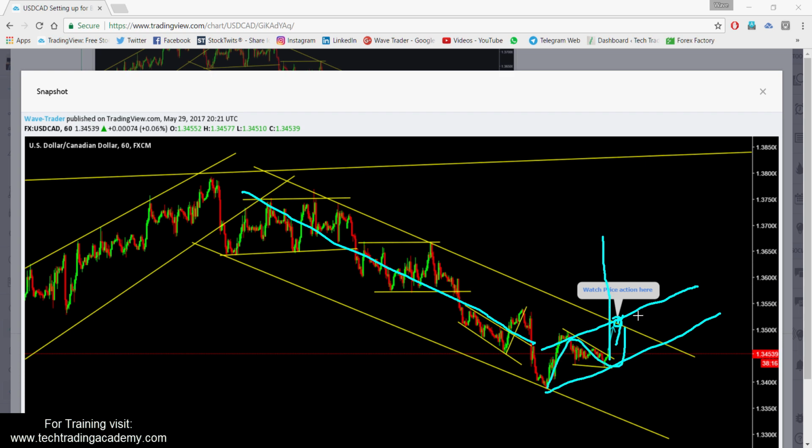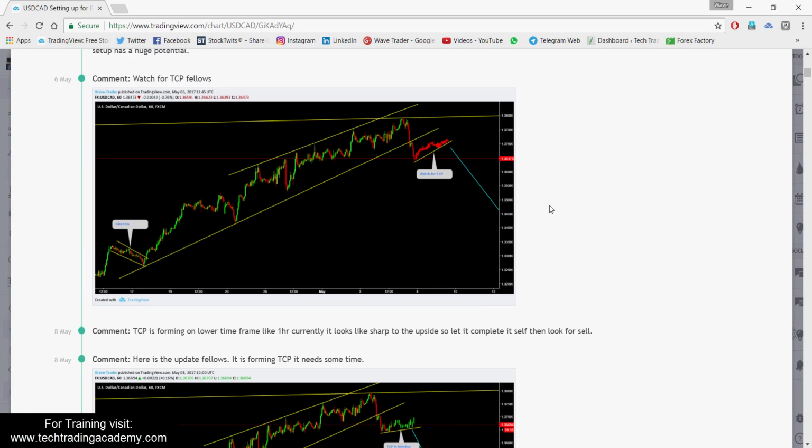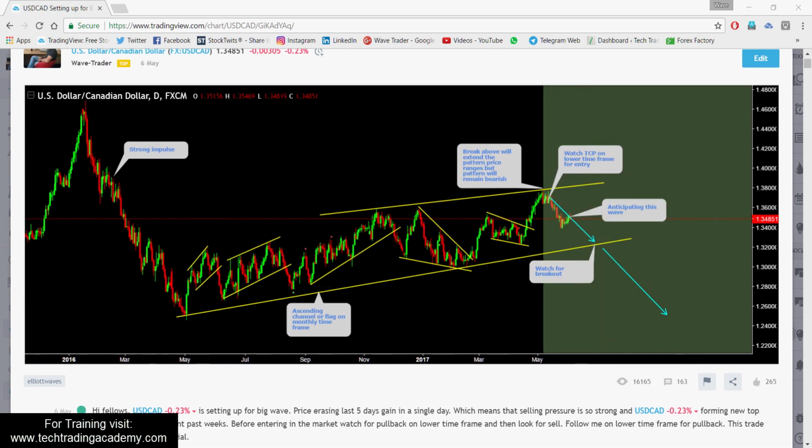What we have seen here is this trend continuation pattern formation. It is quite similar to this one, although these are flat, but this is a zigzag or flag trend continuation pattern formation. We need to give a little more time to this pair so that the daily trend continuation pattern can complete itself. We still have room up to this trend line, or even further downside up to that area.